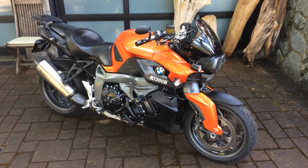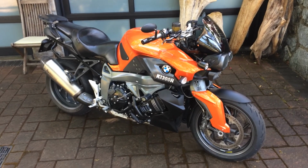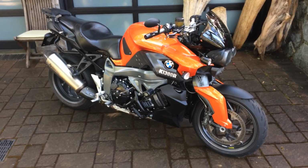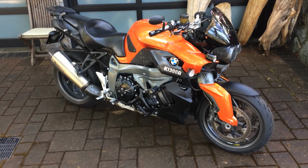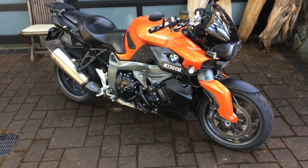So there it is, 2009 BMW K1300R with its 30,000 kilometer service just done here at BMW Island Motor Works.